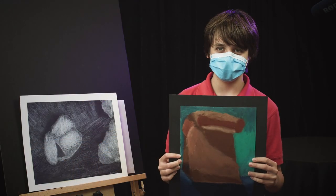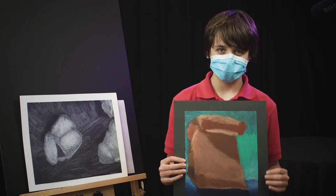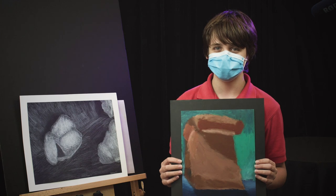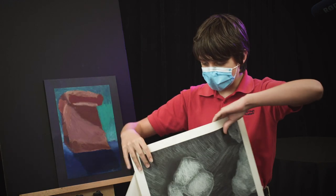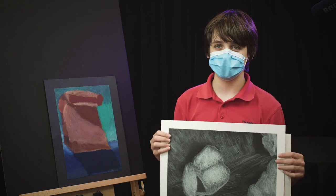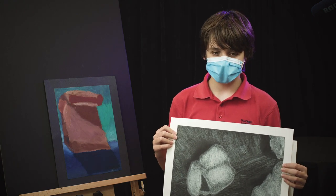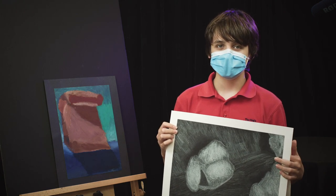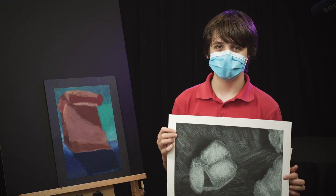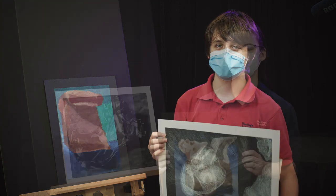I picked this piece because I liked how I drew the bag and the contrasting colors in the background. And I picked this piece because of how intricate the popcorn looked, and how the shading looked really nice with the lighting and how it looked like the base picture.